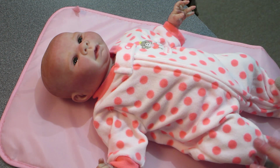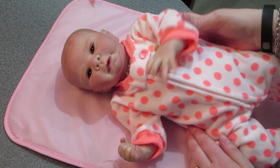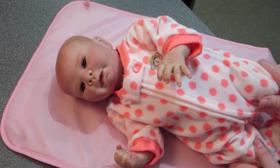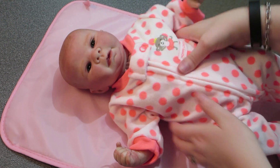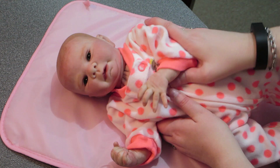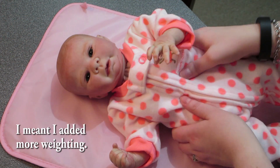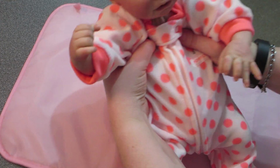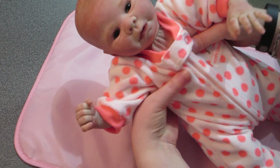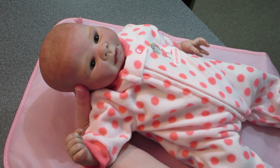There she is. She's looking all nice and snuggly. She's a very small kit, so it's hard to get a lot of weight in her without making her stiff from the weighting. At first I thought she was a little too light, and so I went in and added a little bit more stuffing, so now she's slightly firmer than before. But when you pick her up, I don't know if you can see, she's still squishy and very flexible.